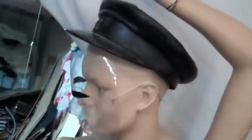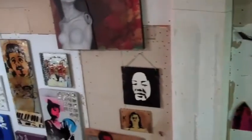And here's an interesting mannequin face. There's another one of the sculptures down here. And there's another one.